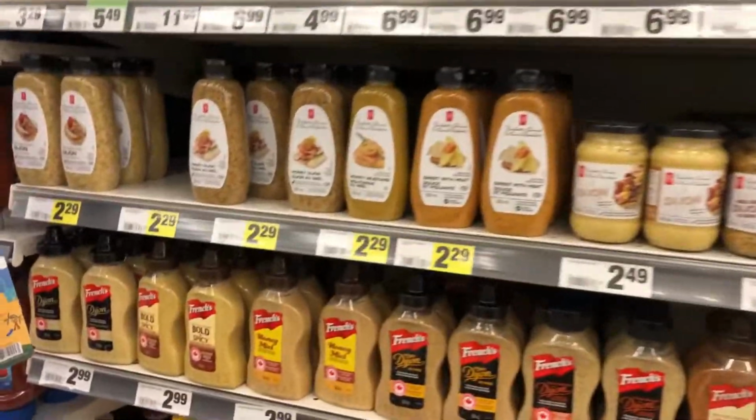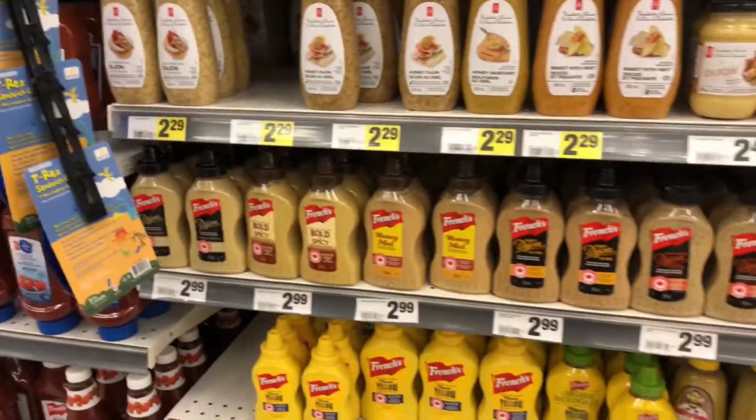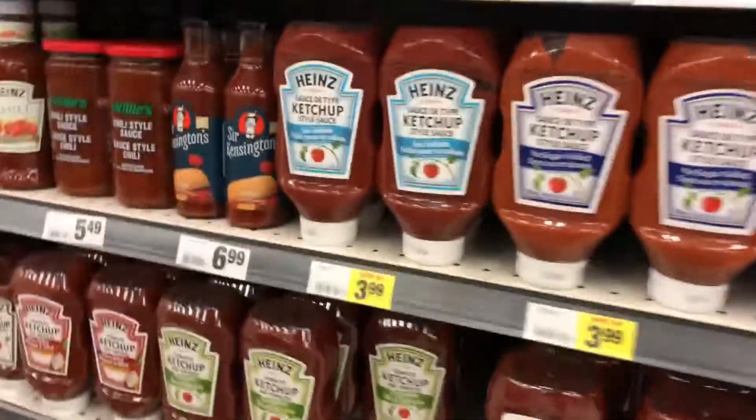Mustard's another thing I like to have around, whether it's a yellow mustard or a Dijon mustard. Again, I can make dressings with this. I can add it to all sorts of different cooked items.